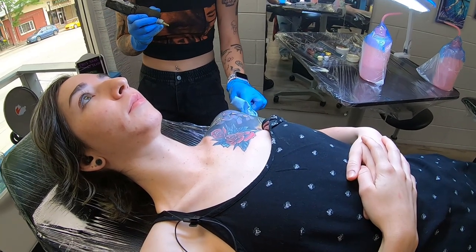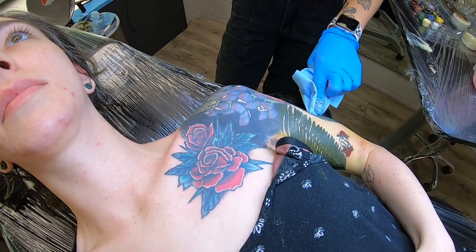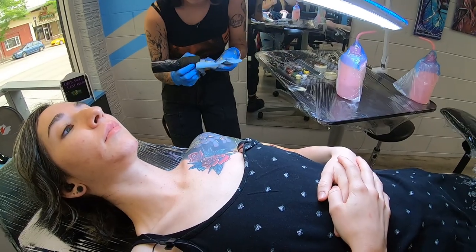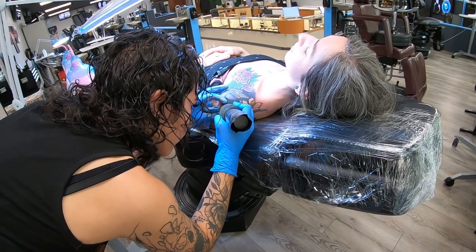The first thing that I got to work on this week was finishing up a shoulder cap, that piece that we had started. I had a client come in. She had a tattoo from someone else that she started a few years ago, really wanted to get it fixed up and finished. It started as some very line work pieces of some different flowers from Arizona, from Colorado, from different places she's been.